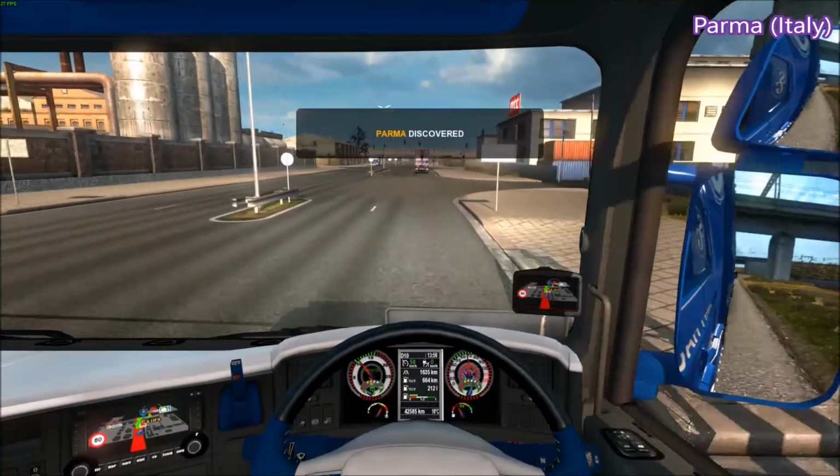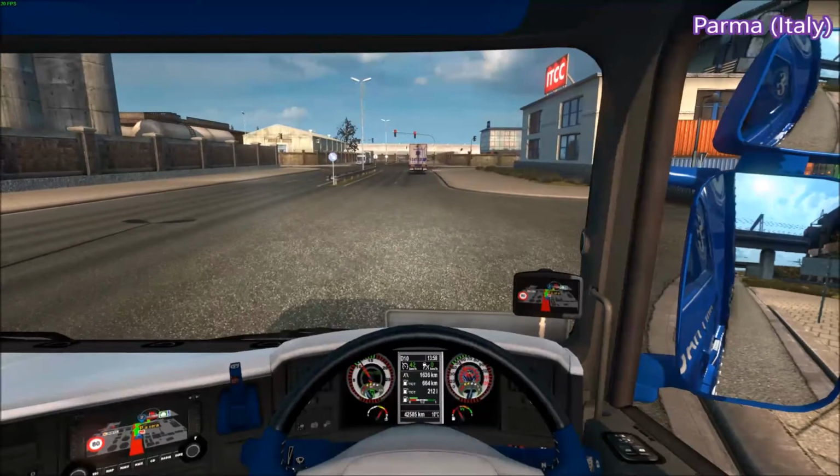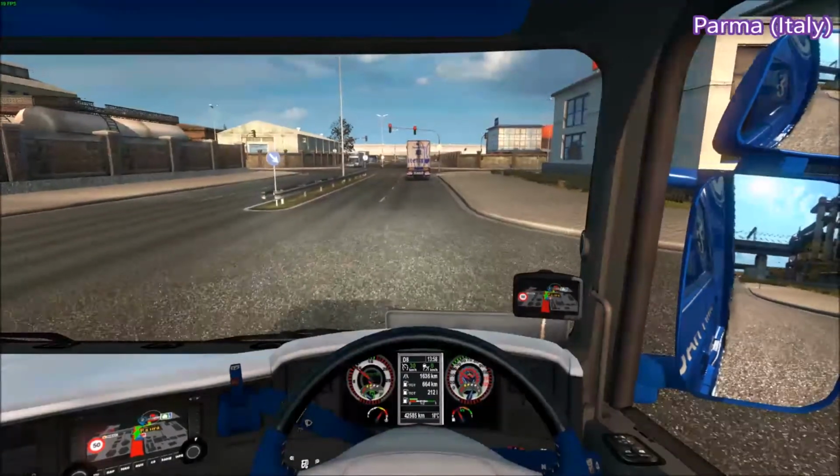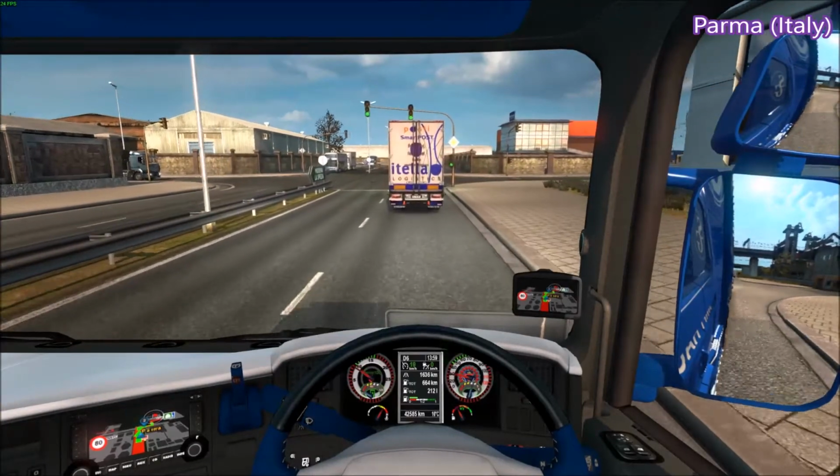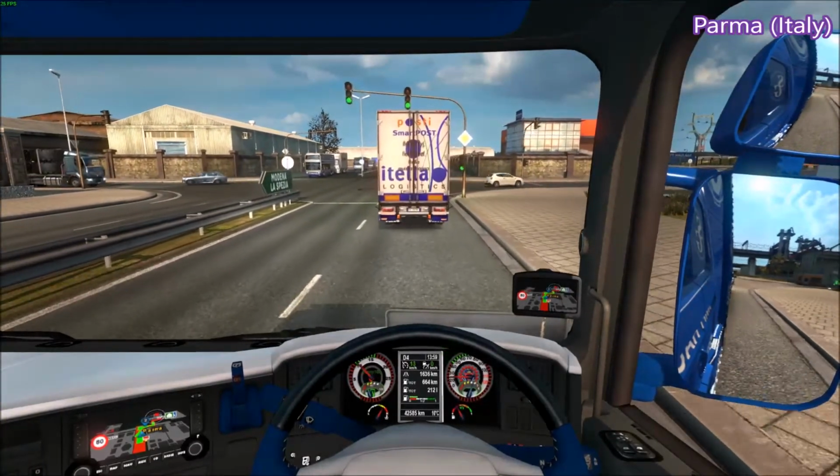In Parma, the deliveries are too far away from me. I think it's to the next right and then the next left, and then it's on my left. It's that orange and brown one in the corner.